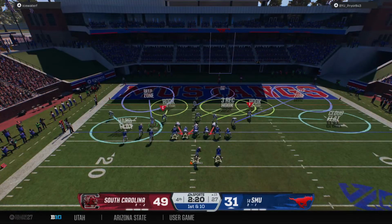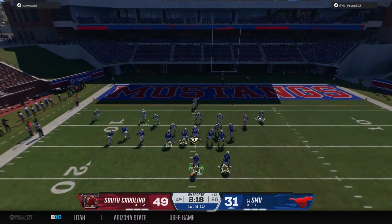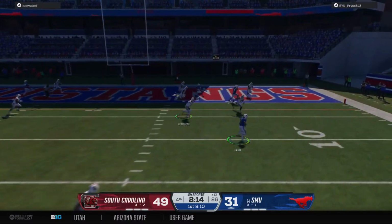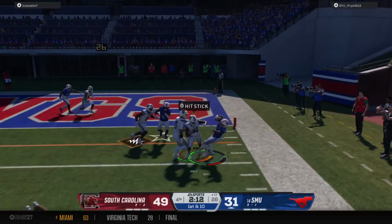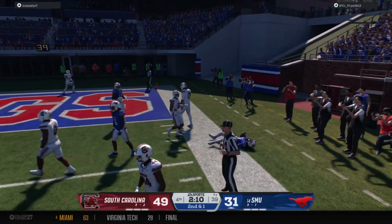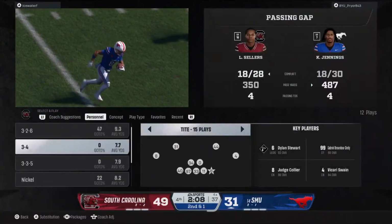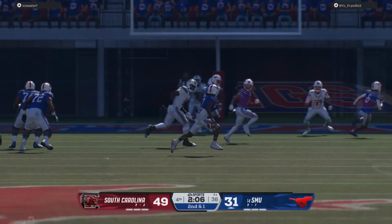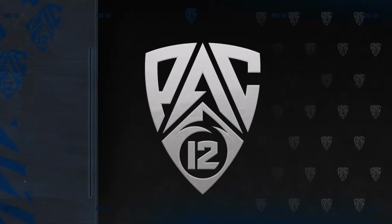He might want another play. They're threatening to score, and they'll throw it. Stepping to the right. He's got it on the run. That completion will take it inside the 4, and the offense is threatening. And that's a situation right there where the quarterback is just taking what the defense gives him.